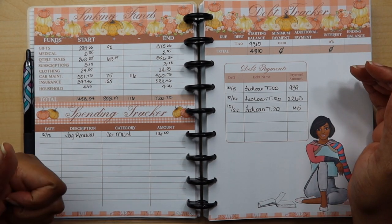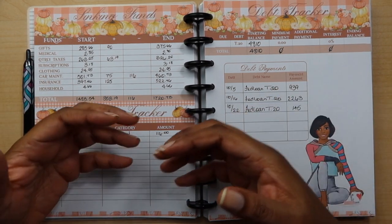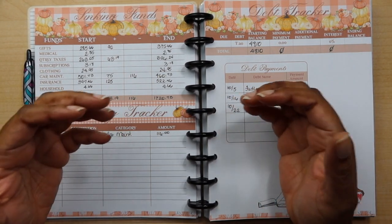Got to get that emergency fund built up, but also got to get moved, and so my goals are kind of pulling against one another because I only have one set amount of money.